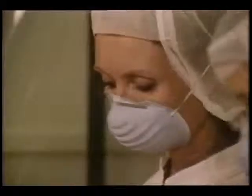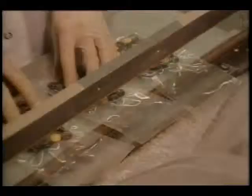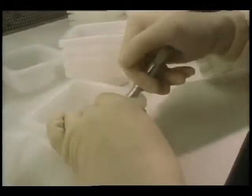Food for space. As missions become longer, the challenge of the next decade will be to provide a food system which will support the needs of a permanently manned space station.